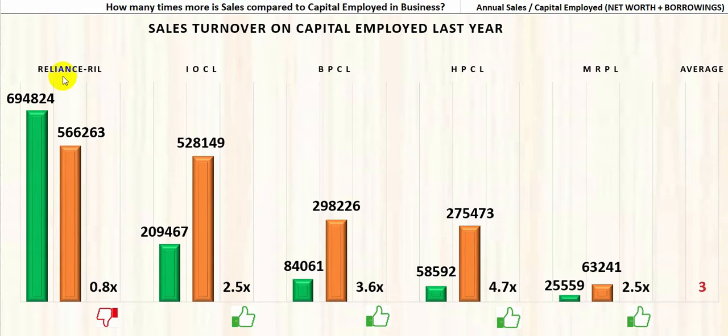RIL's capital employed into the business was 6,94,000 CR, against which the company's sales in 2019 was 5,66,000. That is a 0.8 time multiple. That is, the capital employed was higher, and on that the company managed to generate 80% of that into sales. IOCL's capital employed was 2,09,000 CR, against which the company did a sales of 5,28,000 CR, which is a very high efficiency. So on a lower capital employed, the company is generating higher sales, more than 2.5 times of what was employed as capital.